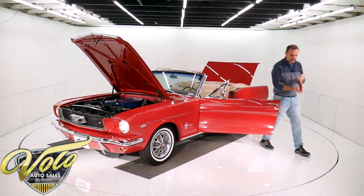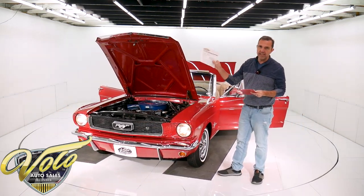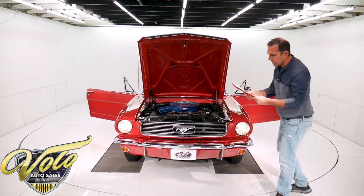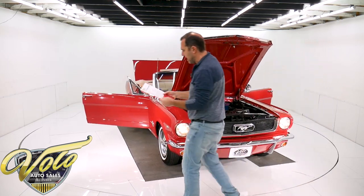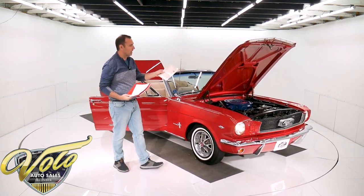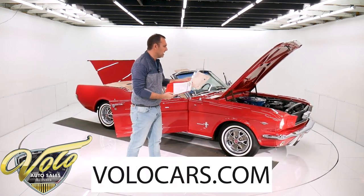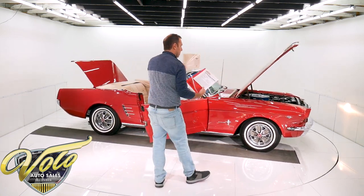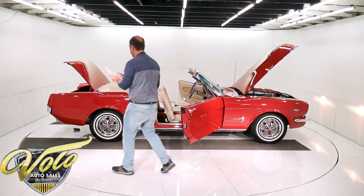This is from when I sold the car 15 years ago. I tell people I write the sign for every car. I wrote this sign 15 years ago for this car, and I was saying it was a rotisserie concourse restoration, two-owner car, California car, all original metal. A lot of NOS parts were used. But this is what really makes it cool, and there'll be a copy of this on our website. It's volocars.com. It lists all the options, colors. This is how this car was born, according to the window sticker. And it also comes with manuals and some other literature as well.